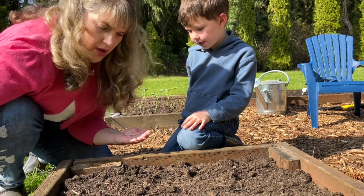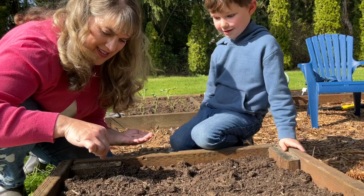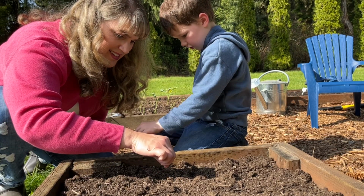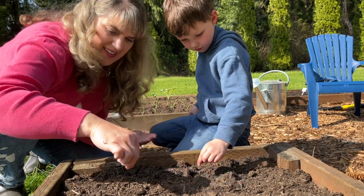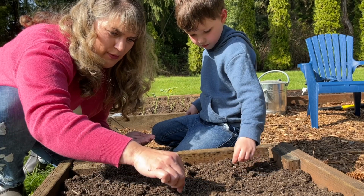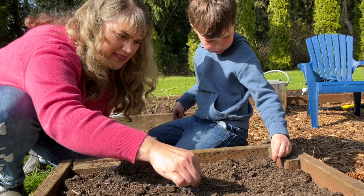Yep, they're small seeds, aren't they? So you're gonna have to do that. That's way too hard. Yeah, I can't even see them. Okay, I'll try. Because we can always thin them. If we do too many, we can come in and thin them out.